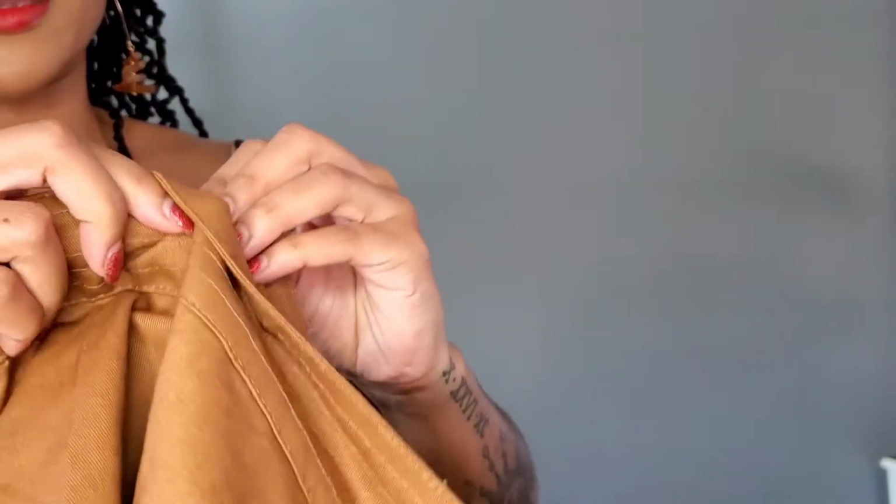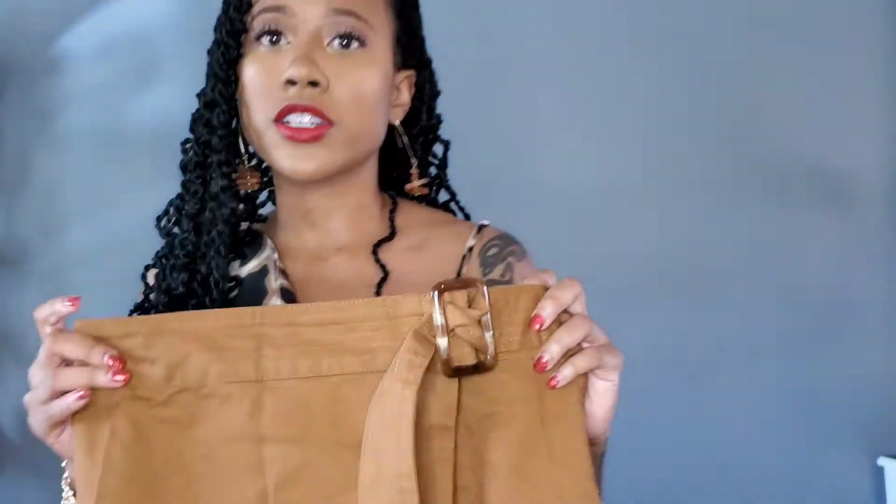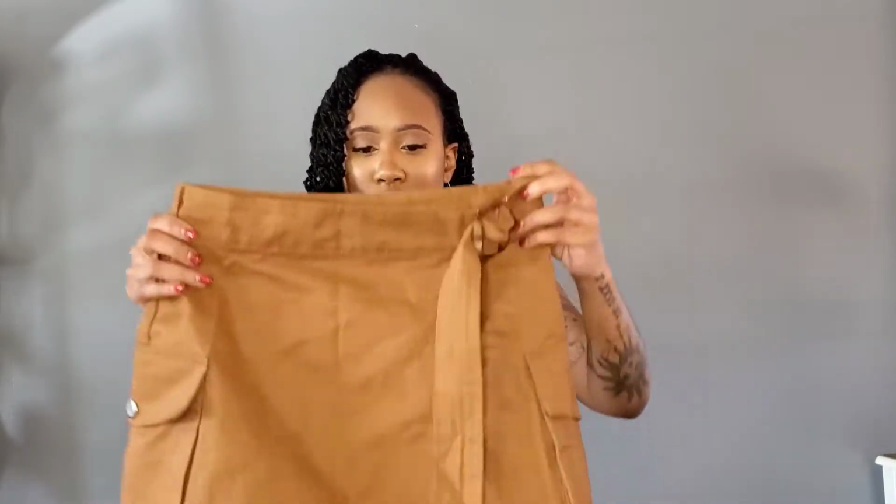I will pop up a picture on the screen of the model wearing it. But it's a wrap skirt, literally. And it just closes here. And it has this little belt that's so cute. Like, this is so cute. I was like, oh my gosh, I was really loving the whole cargo look. But I don't even think if I go up a size, it's going to be super short.